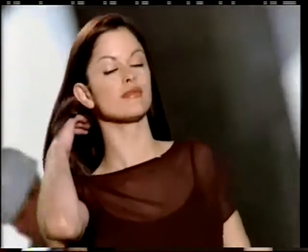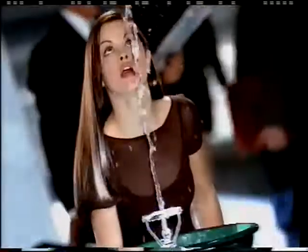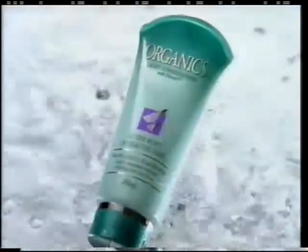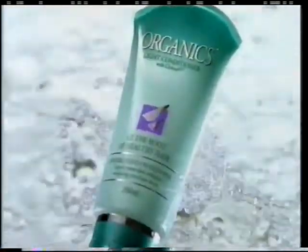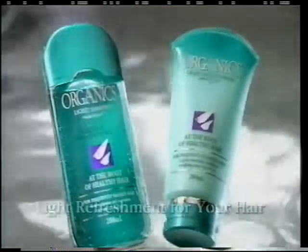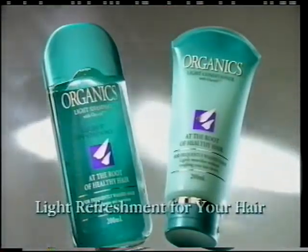Like your body, all hair needs moisture. But some less than others. Now you can control the amount of moisture you give your hair with new Organics Light Conditioner. Its light glucosyl formulation replenishes the moisture inside your hair, giving hair life and body without weighing it down. New Organics Light, light refreshment for your hair.